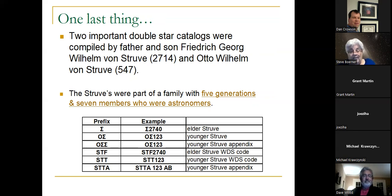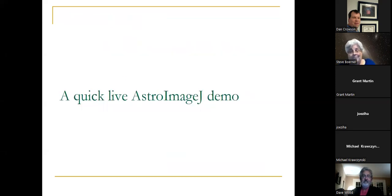There are a couple of ways to do the Struves, the elder and younger. It seems like STF and STT and STTA, and those are the kind of notations that they use in SkySafari. It'll make things just a little bit easier. So the Struve family is a cute family. I think they're cool. Let me show you AstroImageJ.